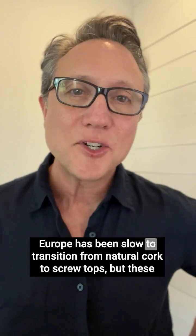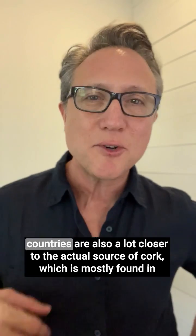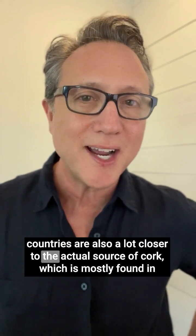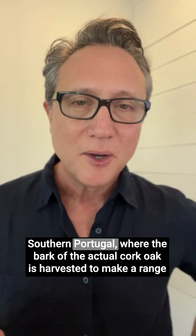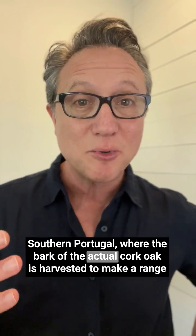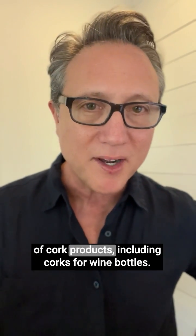Europe has been slow to transition from natural cork to screw tops, but these countries are also a lot closer to the actual source of cork, which is mostly found in southern Portugal, where the bark of the actual cork oak is harvested to make a range of cork products, including corks for wine bottles.